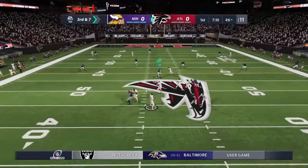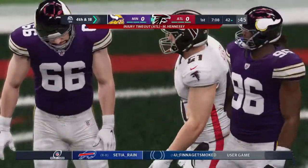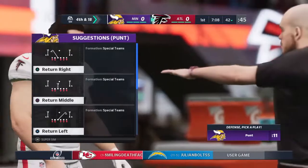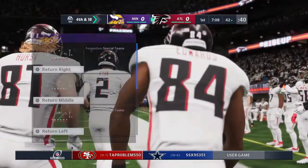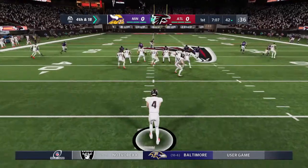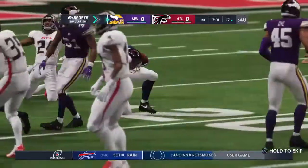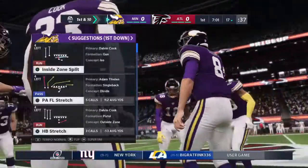On 3rd down, Ryan. And he's going to go down. They sack him back at the 42. And after the sack, he's still down on the field. While the training staff takes a peek, we'll take a break. On 4th down, the Falcons send out Sterling Hoffrichter to punt. This will be a 41-yard punt, 3 on the return. And the Vikings will take over here, 1st and 10. 15-yard line.